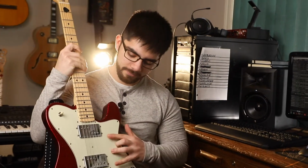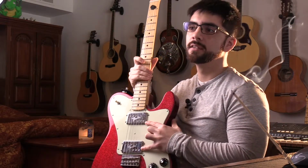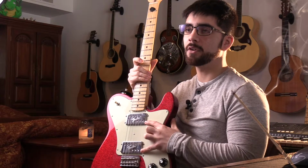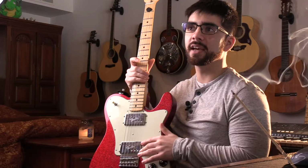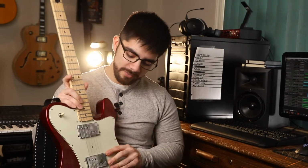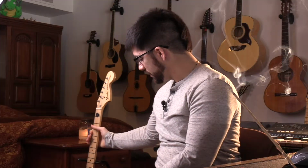And Autumn, if you can see right here, these pickups for Autumn are what are called humbuckers, and most Fenders, especially most Telecasters, tend to have what are called single coils, and a humbucker is essentially two single coils put together. And Autumn has what are called Fender's wide range pickups. So these are humbuckers that have a wider range and response than a typical humbucker.